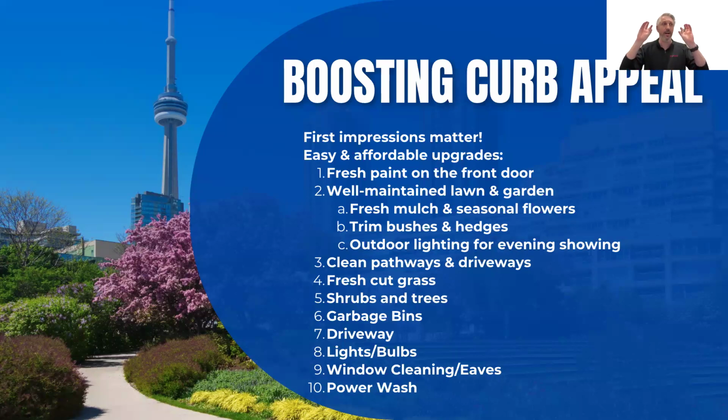So you want to make sure you have bulbs in all your lights, all the lights match, and everything is looking good and in sync and in uniform. An easy one, but gets overlooked a lot of the time. People don't think about that. So you really want to make sure that, like I said, window cleaning.